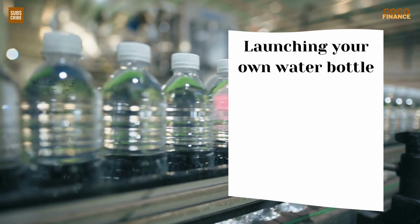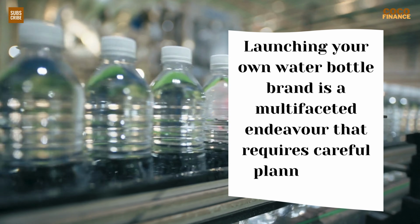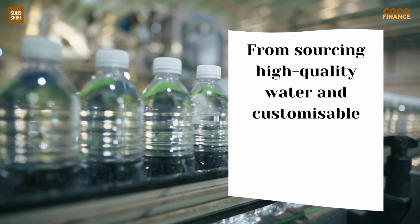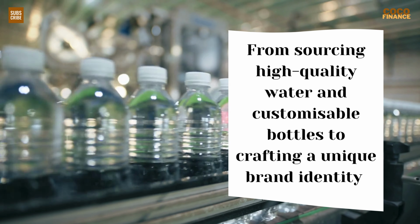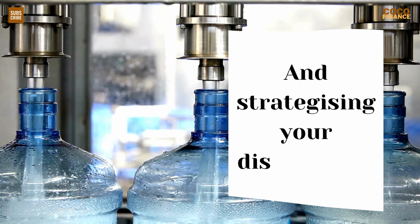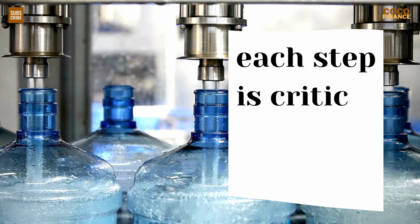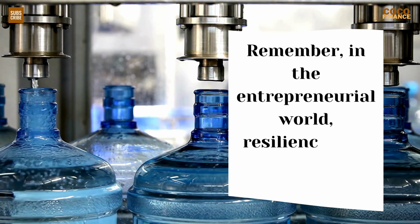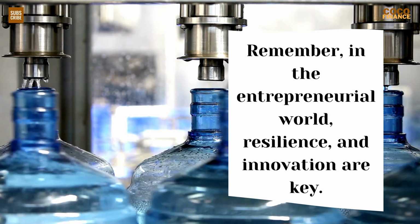Launching your own water bottle brand is a multifaceted endeavor that requires careful planning and execution. From sourcing high-quality water and customizable bottles to crafting a unique brand identity and strategizing your distribution, each step is critical to your success. Remember, in the entrepreneurial world, resilience and innovation are key.